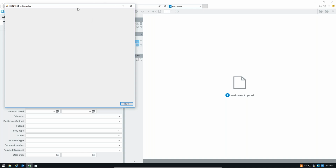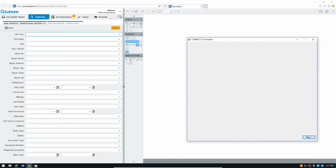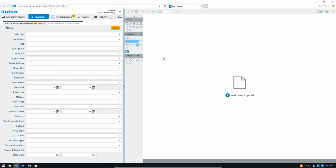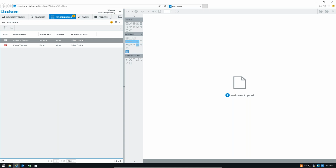So let's take a look now at the DocuWare interface. I'm going to play a couple of different roles throughout the demonstration. Right now I'm connected to the system, and I'm using the DocuWare interface as a sales rep might. So available is the DocuWare dashboard, and I have a couple of different areas that I can focus on. But right now I'm going to look at something called My Open Deals. These are deals that I'm working on. This is something called a task list.